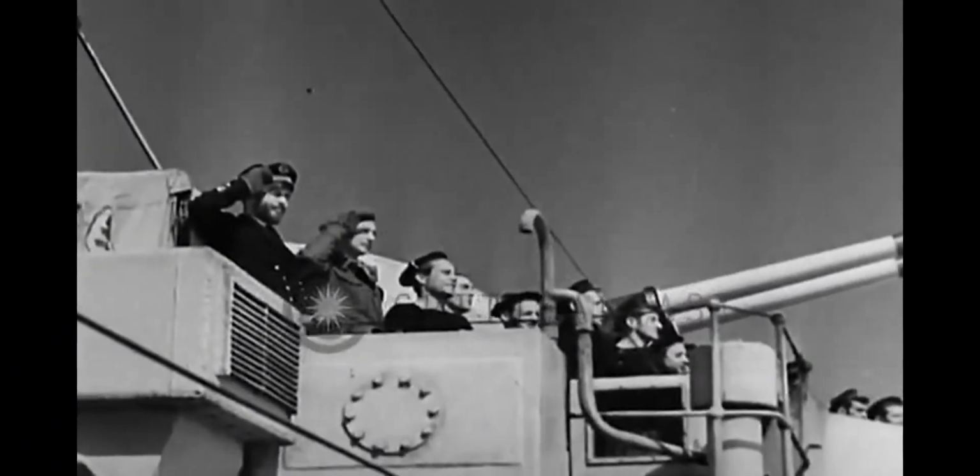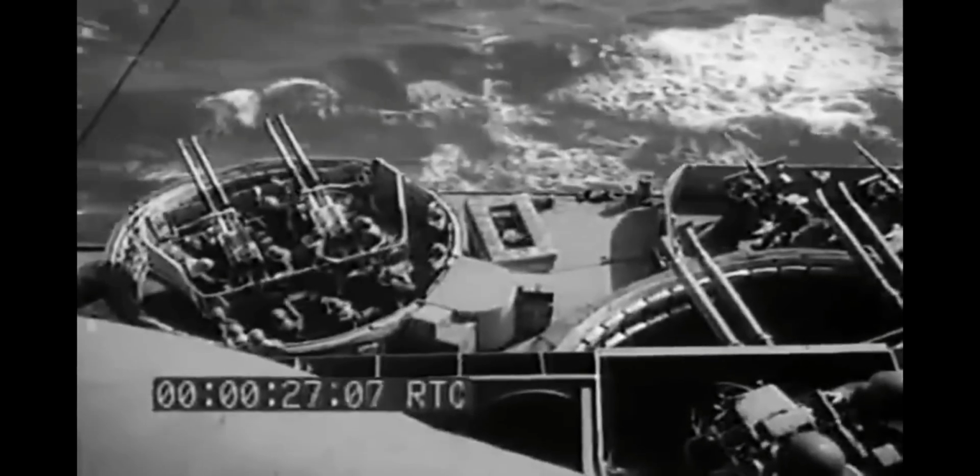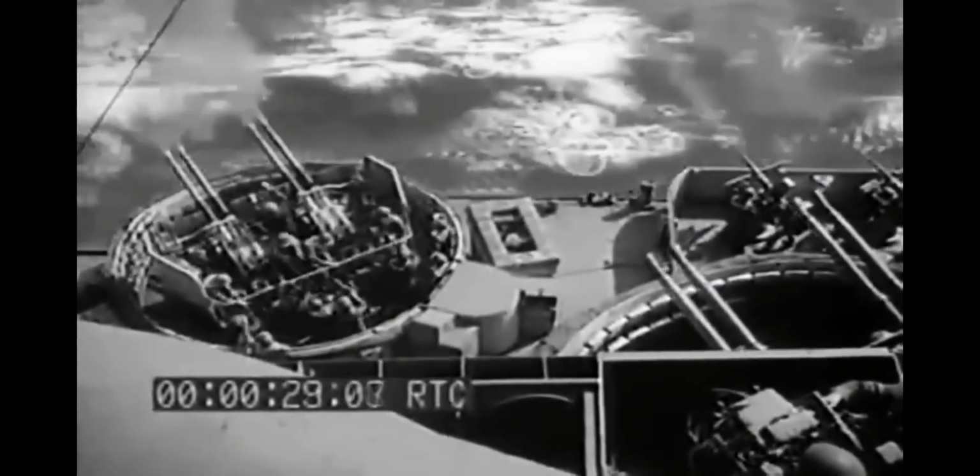After entering service, Dunkerque continued her training program, though she was now included in exercises with the rest of the squadron. She and Strasbourg formed France's first division of the line before WW2. The two ships searched for German commerce raiders early in the war, and Dunkerque escorted convoys as well.